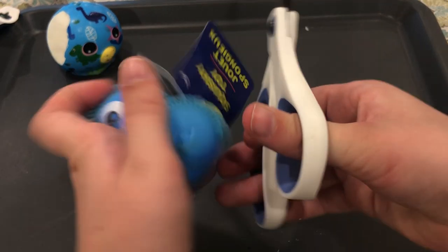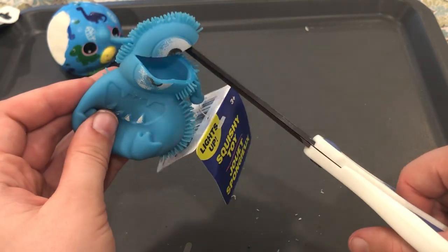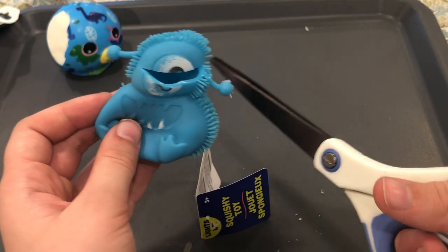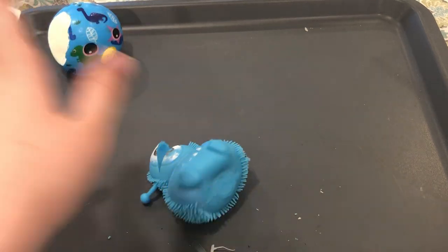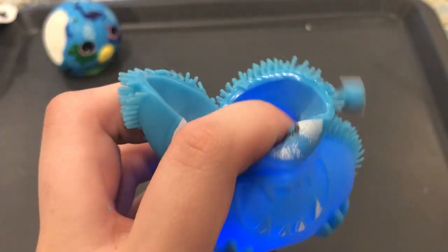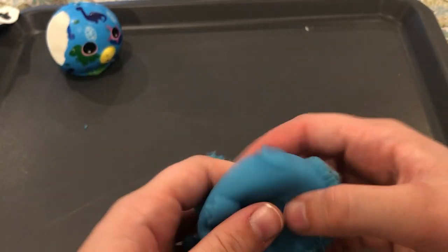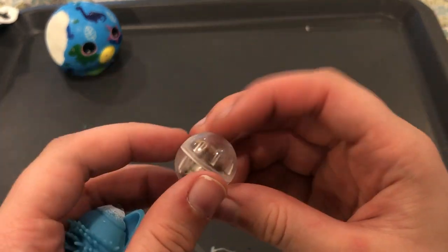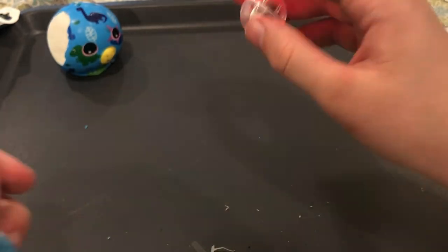Sorry. Now we have this alien dude. You know, you are ugly. Probably should have cut the tag off first. Wait, did you see that? Lights up. Sick. Oh, that feels so weird. Little light up ball. What's inside a light up ball?